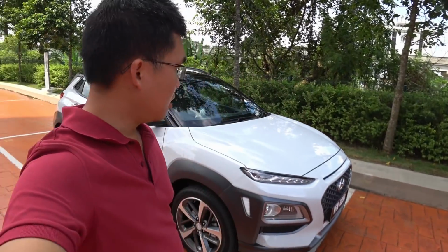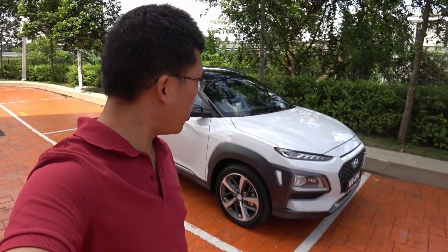Okay guys, so for a good few years, the Honda HR-V has been the dominant car in the B segment crossover market. Okay, and this year along came the Proton X50, right, that completely changed the landscape. So where does it leave cars like the Hyundai Kona?